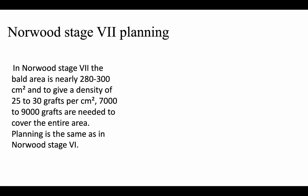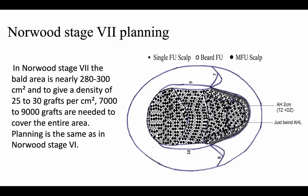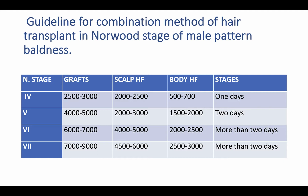Now with stage 7, we use, as explained, 7,000 to 9,000 grafts done in multiple stages, and we use scalp, beard, chest, and even, if possible, abdomen grafts. Now this is our guideline.